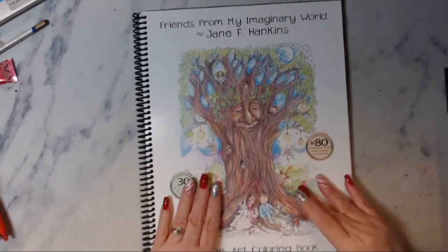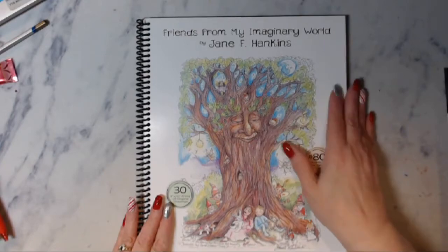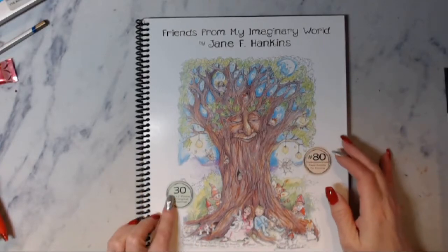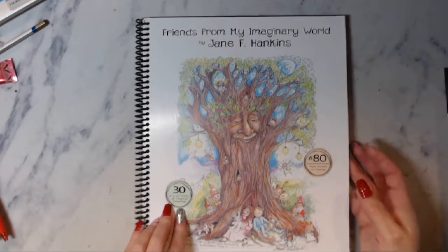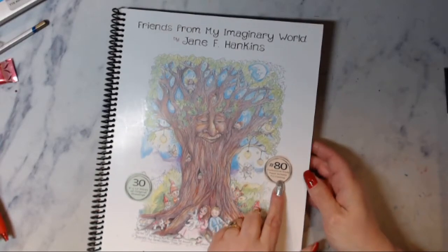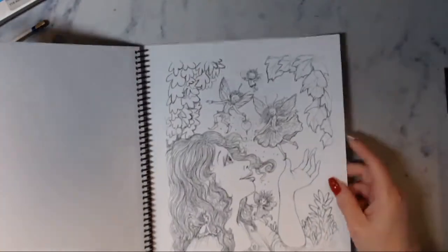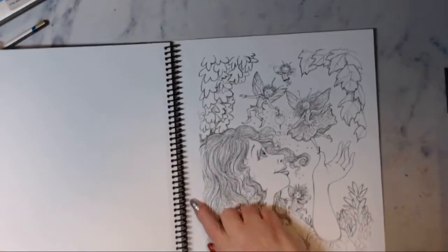Then we have, this is the only Jane F. Hankins book I have. I would love them all. This is Friends from My Imaginary World. There's 39 by 12 prints, and it's on number 80 professional grade paper. So 80 pound, I guess you would call it, cardstock. They are perforated so you can take them out.